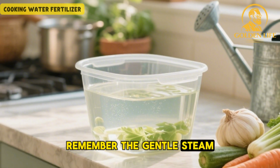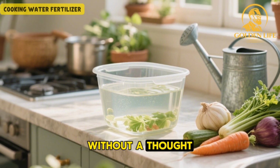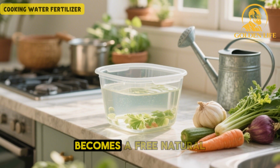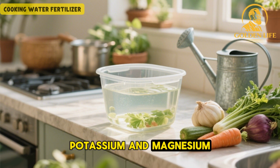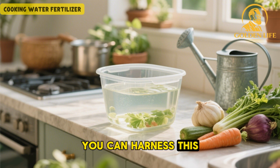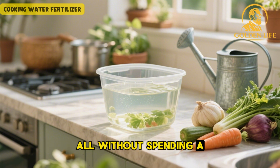Remember the gentle steam rising from your pot of boiled vegetables, or pasta water rich with nutrients that you drain away without a thought. That simple kitchen byproduct, when reused thoughtfully, becomes a free natural fertilizer, teeming with beneficial minerals like calcium, potassium, and magnesium. Instead of sending it down the sink, you can harness this liquid gold to nourish your garden, strengthening roots and promoting lush growth, all without spending a dime.